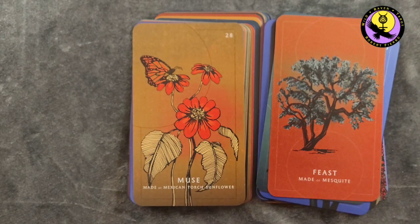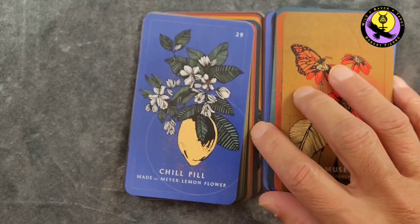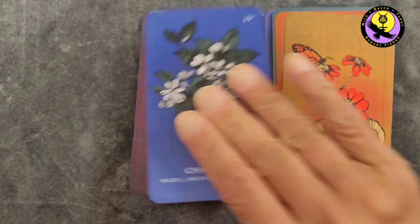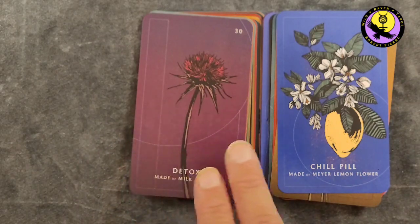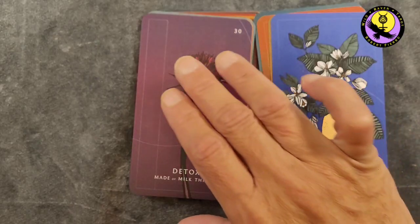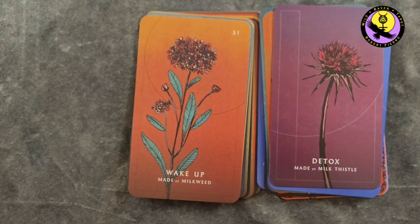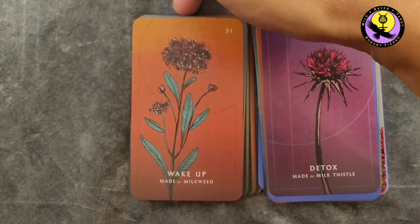Muse, made of Mexican torch sunflower. Any card that has a butterfly on it, I'm here for. Chill Pill. Take a chill pill, Bill. Made of Meyer lemon flower. Detox, made of milk thistle. I like the darker cards. I like the coloration. I'm actually reading a book right now about baneful herbs and how they can cure. I think that's why I like the darker vibe to this.